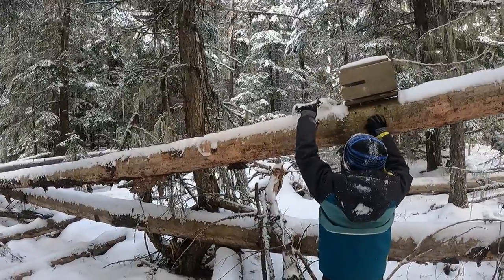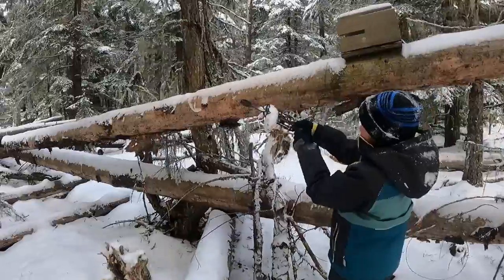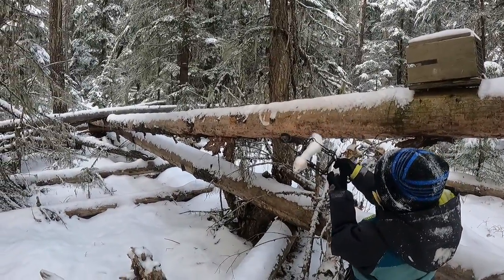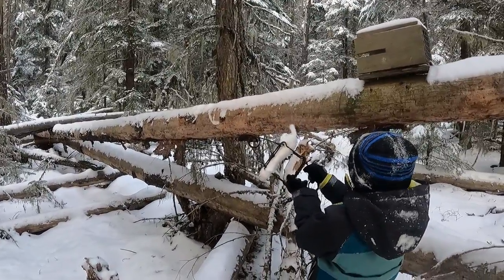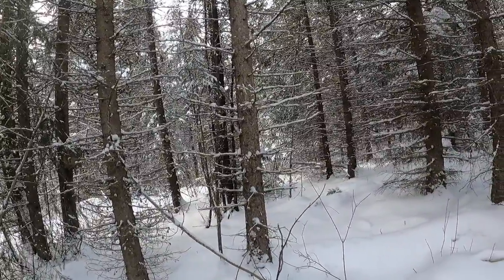Ooh, man, that's a big weasel. That's a weasel. A big weasel. It looks like a squirrel to me. Well, we don't have white squirrels. It does kind of look like a squirrel. It's called an ermine.